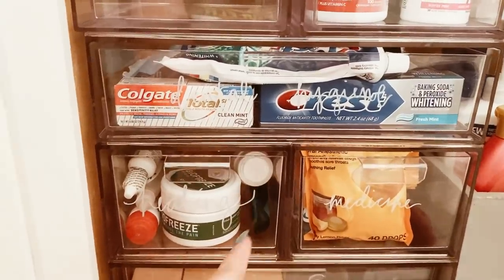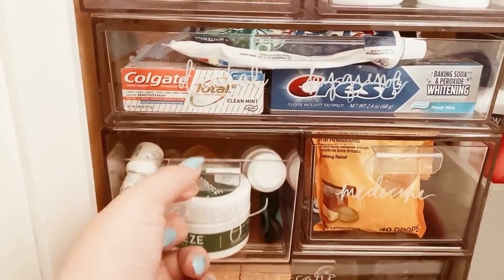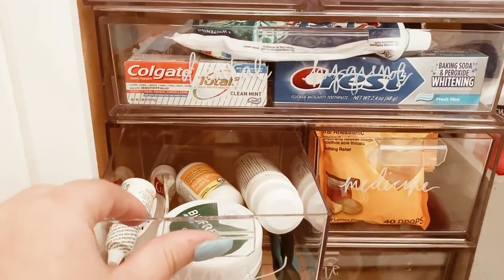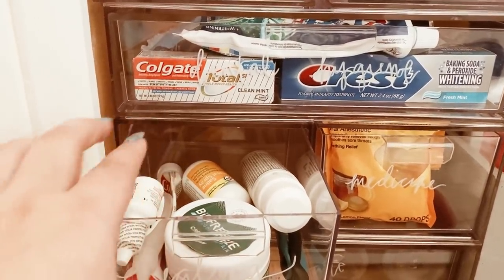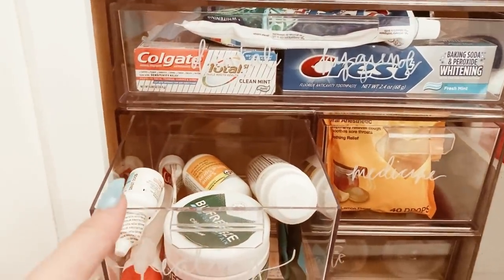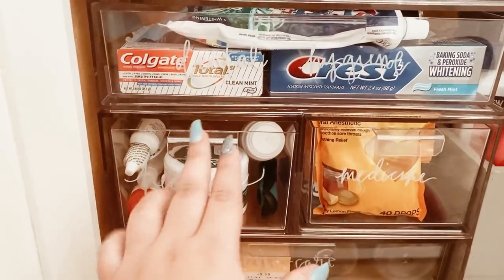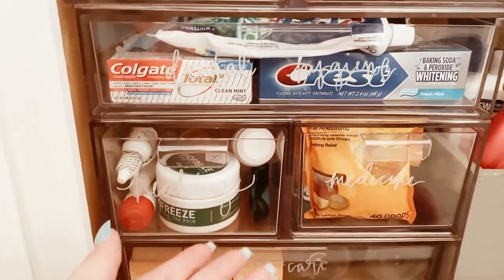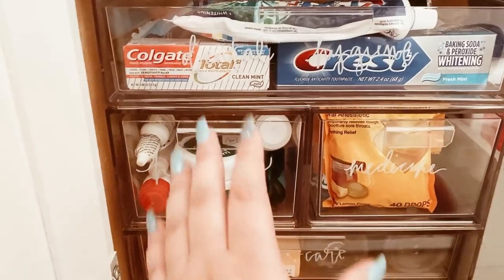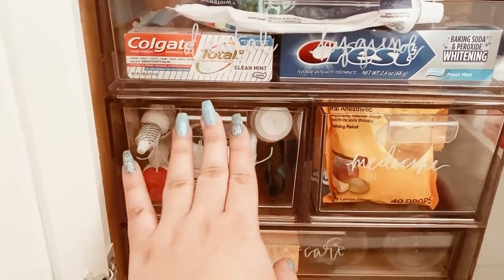I put healing on here. So we have eye drops for irritated eyes. We have the Biofreeze. We have cortisone. We have saline for the nose. We have nail clippers. We have Icy Hot and things like that. So this is just gonna be kind of like first aid type stuff. Maybe I want to get some band-aids. We do have a first aid kit, but I want to get some band-aids and gauze and other kind of essentials just here and there to put in there as well.